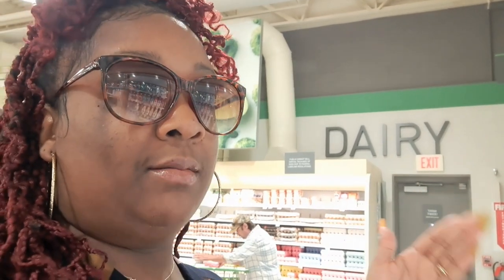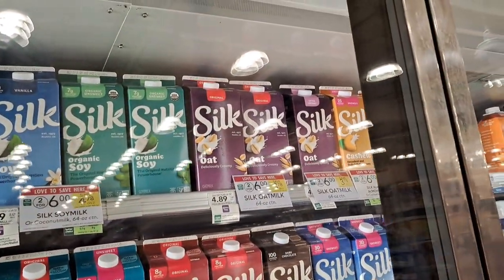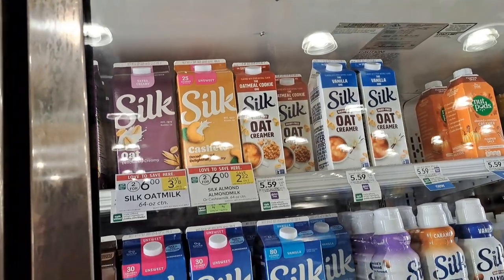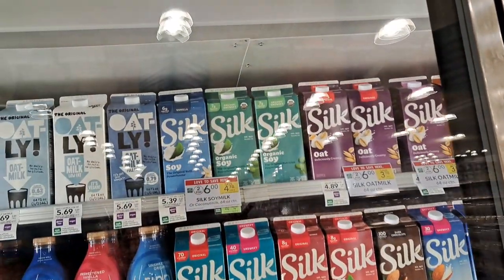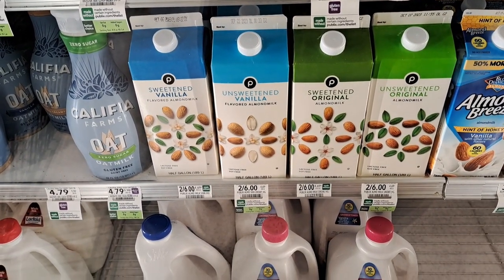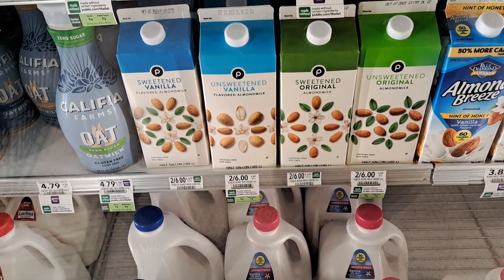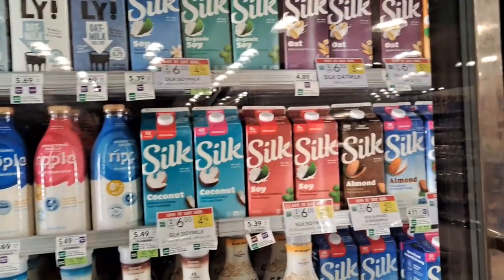But one thing that I found out about the almond milk is that the expiration date is longer than the regular whole milks and stuff like that. I don't know why that is, but it lasts a whole lot longer before it expires. So Silk has some soy milk, almond milk, oat milk, cashew milk on sale for $2 for $6. Like I said, you can get one of them for $3. But down here, Publix brand also have theirs $2 for $6. Go with the name brand. It's on sale. Why not get it? Why get Publix brand? You could just go ahead and get the name brand for $2 for $3.